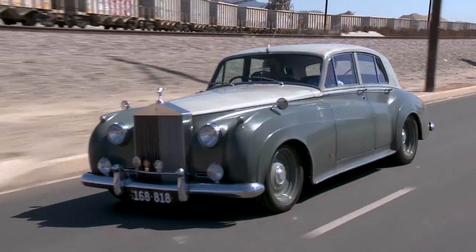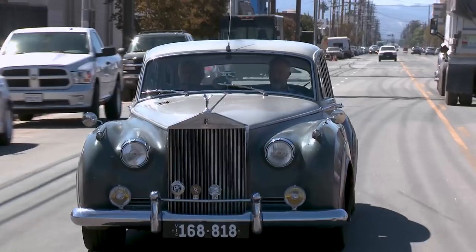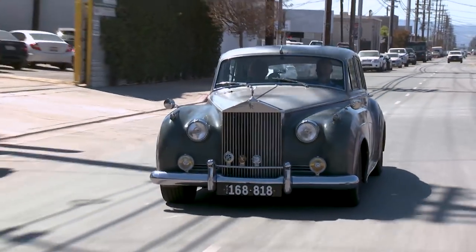I like the fact that you've kept the original instruments. Yeah, they're beautiful. Or the original looking instruments. To me, that's half the fun of the old car. A lot of times guys show up with stuff and I can tell it's mail order gauges and bits and pieces. The steering is very nice. It's so unlike any Rolls I've ever driven.